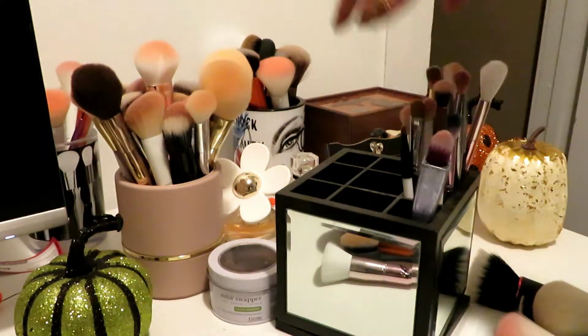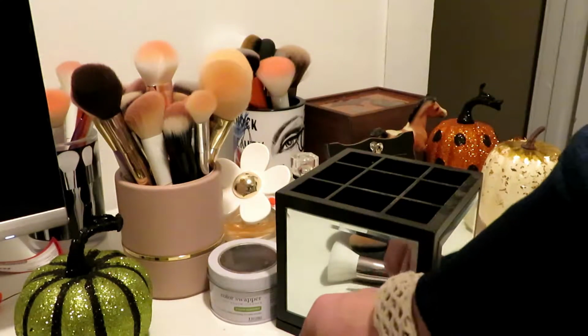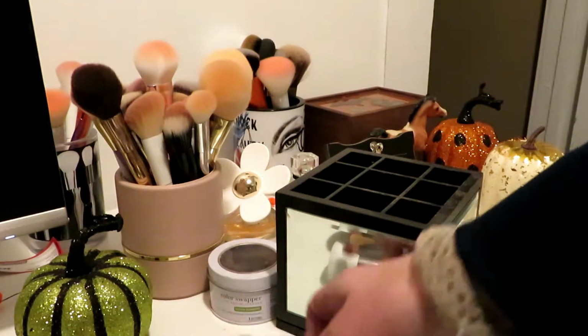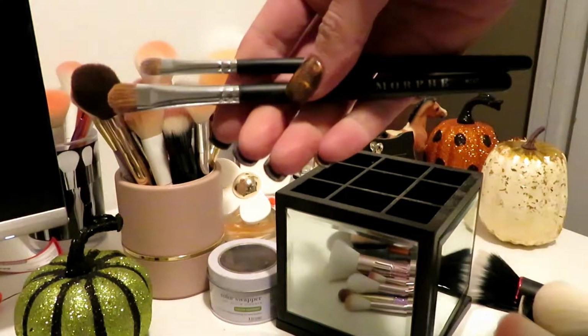The rest are eyeshadow brushes. This is a no-brainer for me. This is a Sonia Kashuk brush. I'm going to keep this one for sure. I'm also going to keep this It Cosmetics brush. Both of these Real Techniques brushes. I'm going to keep all 3 of these Wet n Wild brushes. I'm going to keep both these Morphe brushes.